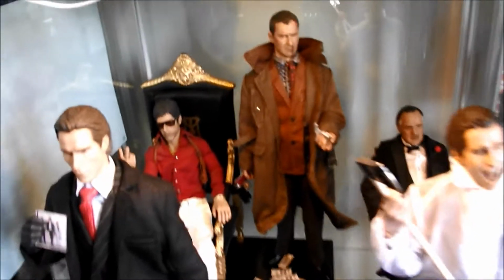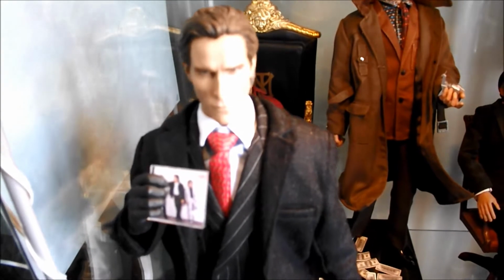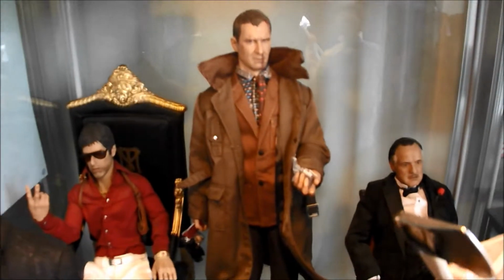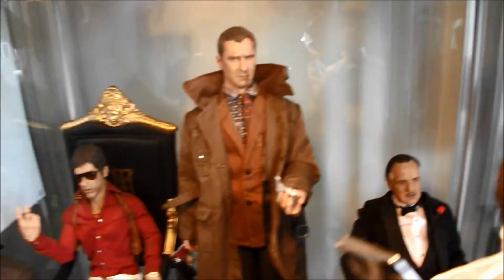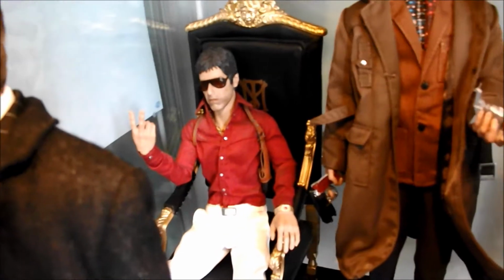Okay, and there's Enemy Patrick Bateman, American Psycho, of course. Second version with like an Atlantic head sculpt. And there's a guy from Blade Runner, Harrison Ford, and yeah, Al Pacino, Scarface, obviously.